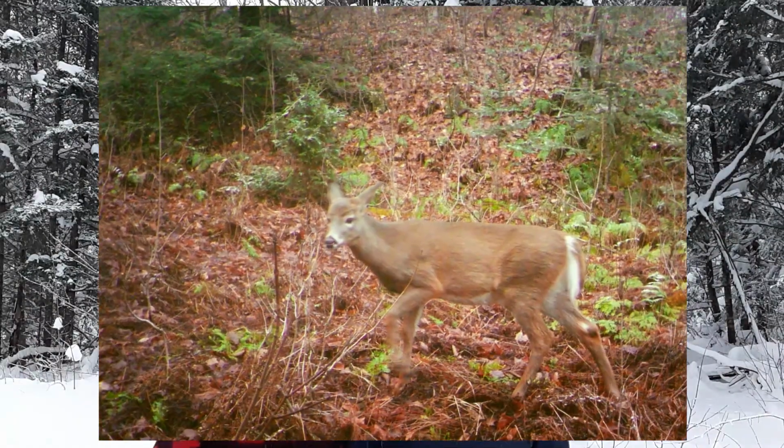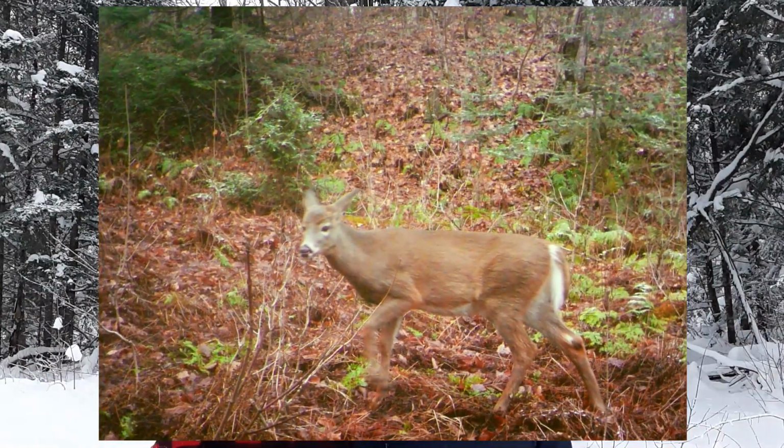Well, we got a nice shot of a deer from our trail cam the other day, and we've got quite a few trail cams actually out there. We've purchased a few more over the last few months, because the property is fairly large and we'd like to have a good spread of what's happening at the different geographical features on the property.